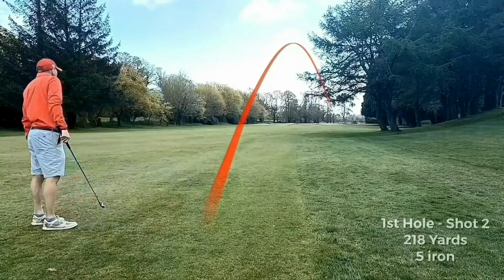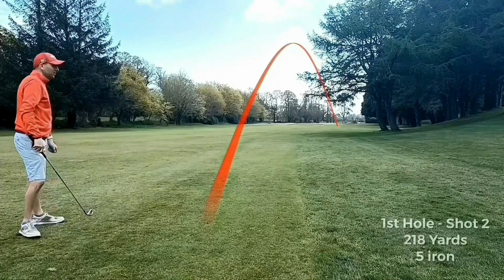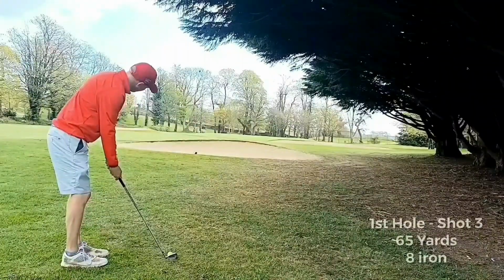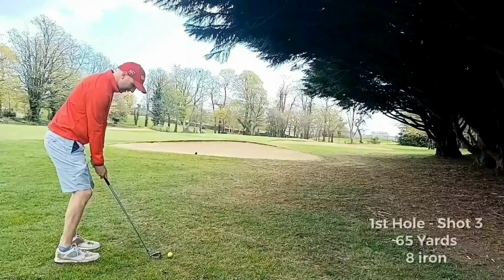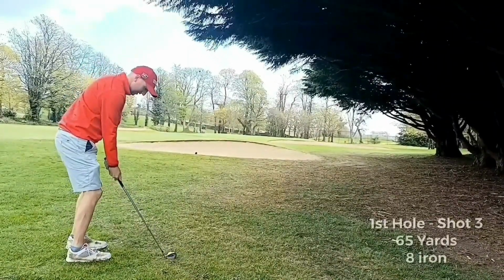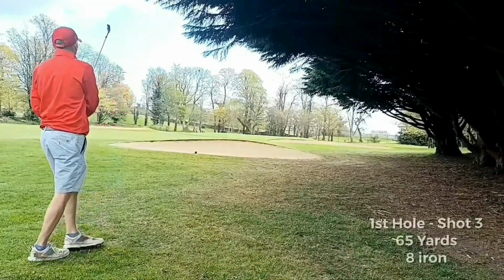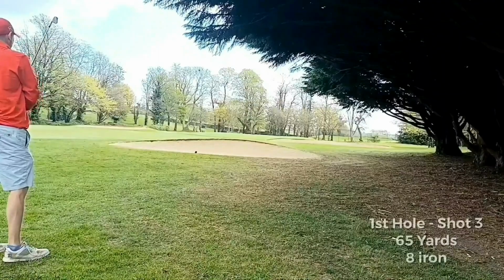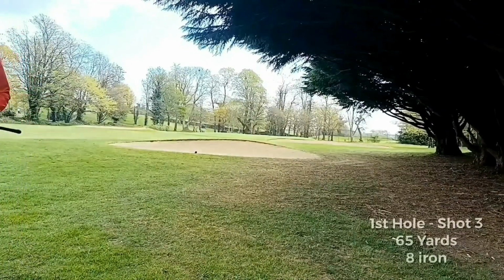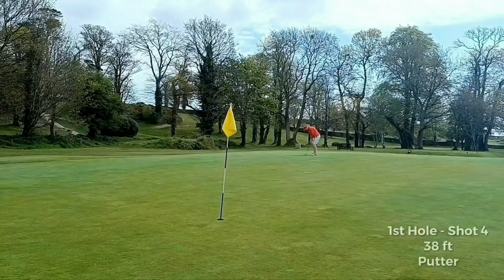Didn't catch that one too well. Trying that wee punchy shot again, goes a bit further right than I really wanted. So an extremely tricky shot here. I have to play an 8-iron over the bunker, but not too high so it hits the trees. Yeah, played it pretty well. Bounces just before the green and just runs on and on. But green in regulation, putting for birdie, a 38 footer.